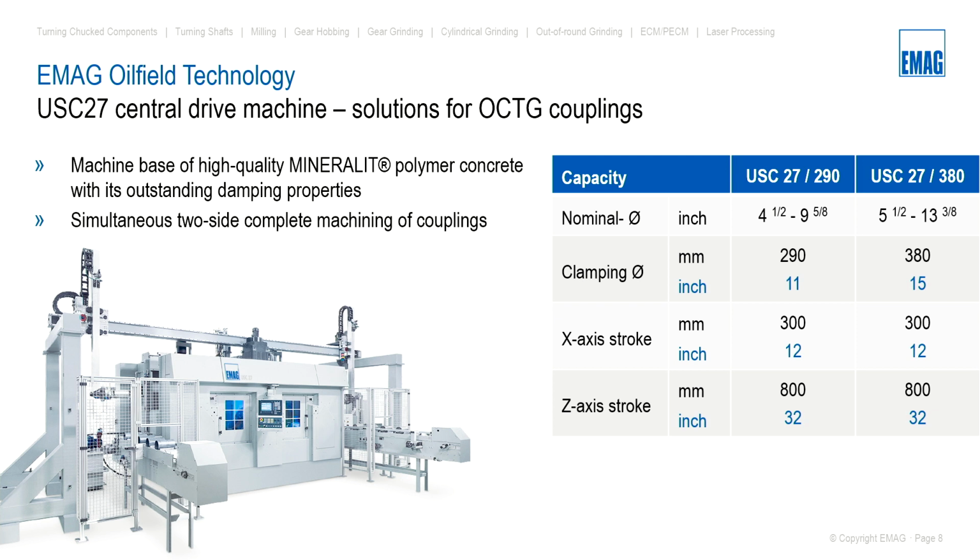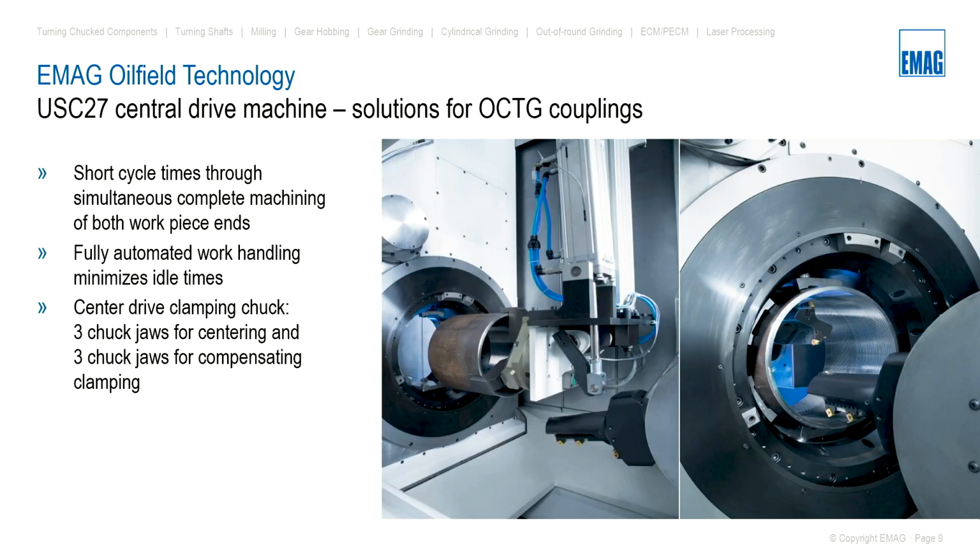VSC-27 is a center drive lathe with a horizontal spindle, fully automated loading and unloading with a portal gripper. The chuck is mounted in the main spindle also horizontally. On both sides of the chuck there are two working areas, and in each working area we have a turret. On the picture you can see doors for both working areas. I will show you on the next slide.